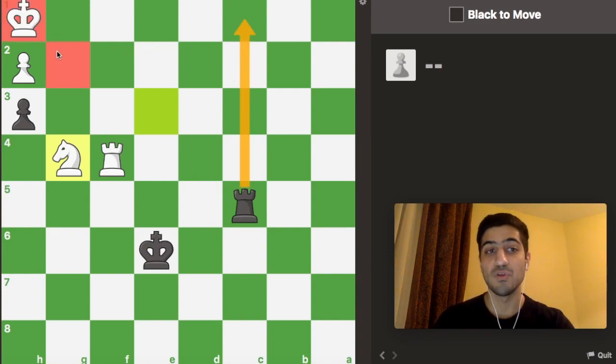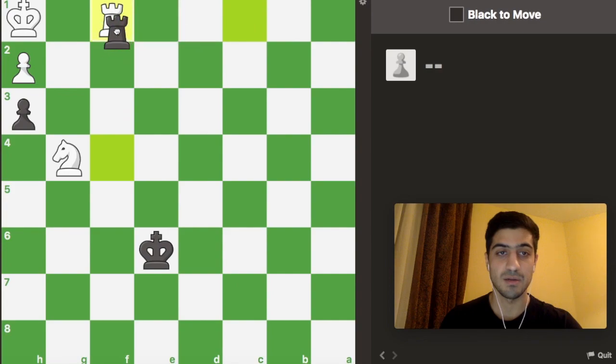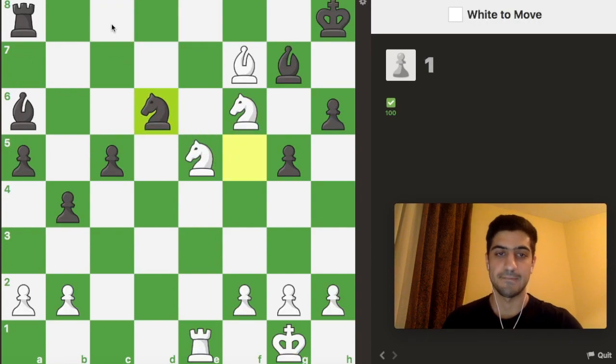The king will have no more moves, right? The only move white can do in this case is block with his rook, but that doesn't do anything because I can take with checkmate. And that's it. That will be game. So here and here, checkmate.